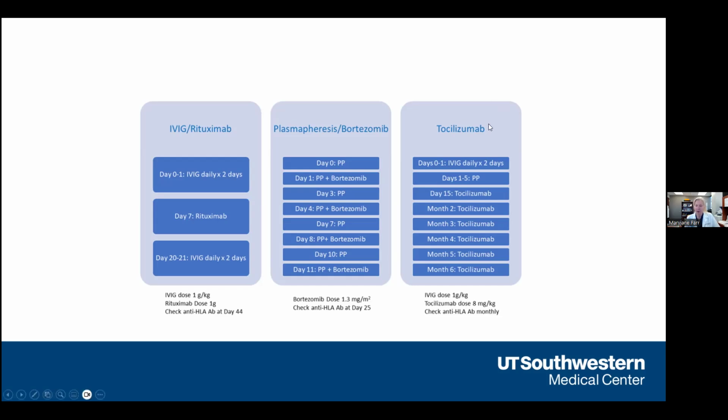And there are some novel therapies, IL-6 inhibition and use of tocilizumab, which is a pretty straightforward protocol. This is just one example of a protocol. One question that always comes up for me, which is why I show this slide, is this takes a long time. This takes a long time. I think more experience needs to be gained.